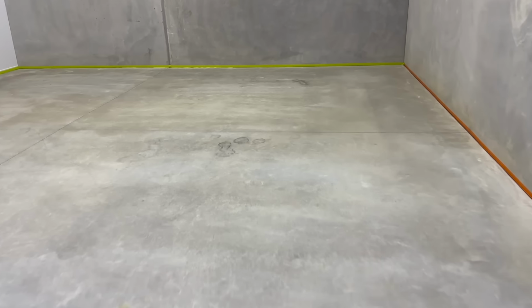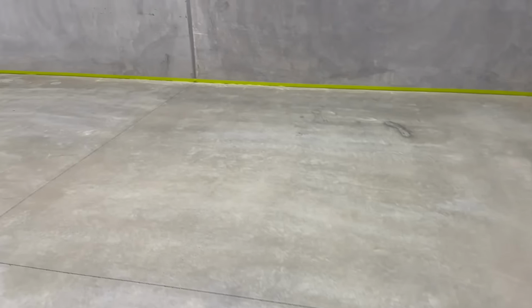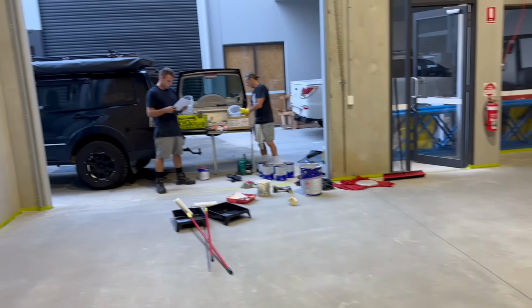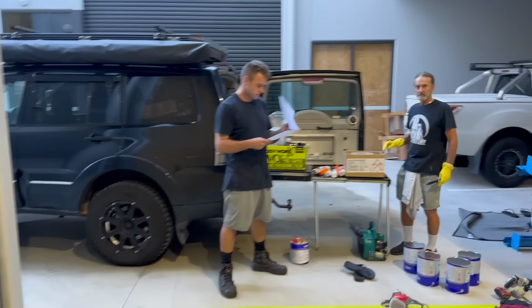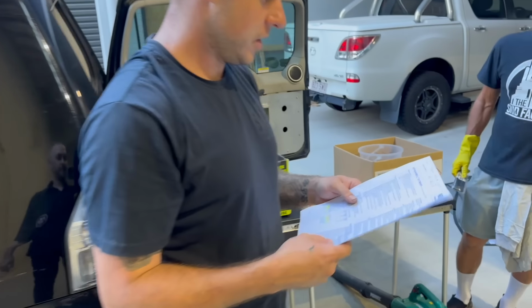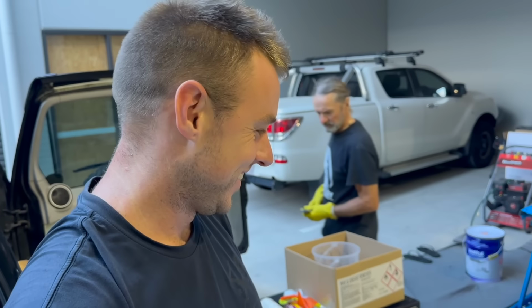There is a couple of marks which I'm a bit upset about, and this is just my bad. But it should be fine. We should be good. And once we get this first coat down, we're back tomorrow to lay down some more. You read the instructions there, Klopfy. Three-part paint, one-part hardener, and about 20% thinner. Yeah. Get it done. I don't know what I'm doing.